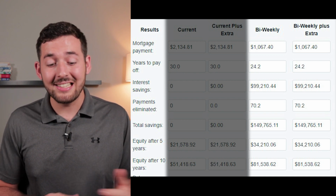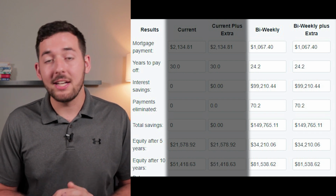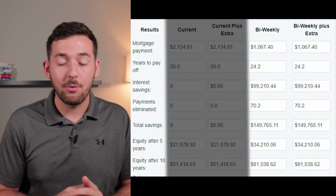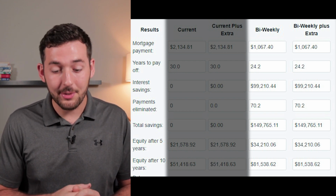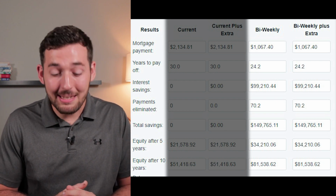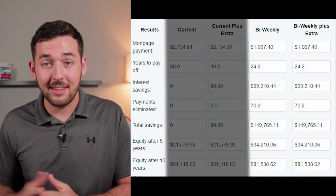$1,067.40. You would cut down the amount of time that you would have to pay this mortgage by 5 years and 10 months. So it says that you'd only have to pay 24.2 years. The interest savings would have been about $100,000. You eliminated about 70 payments, which is insane. Your total savings is roughly $150,000.